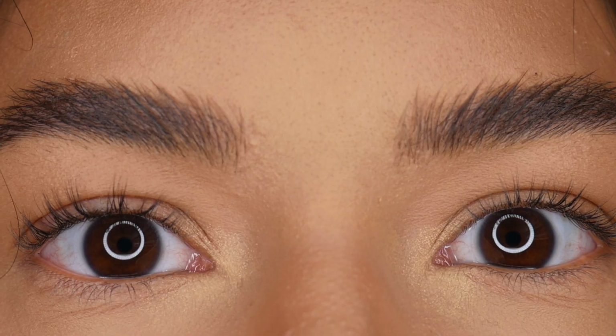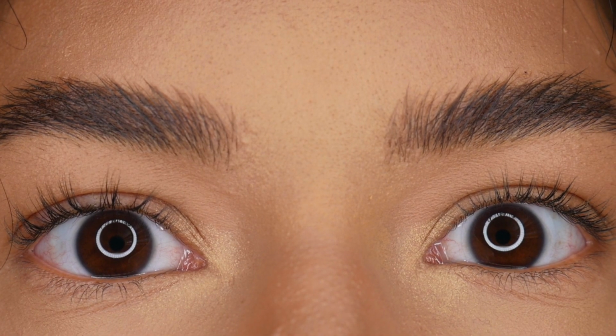Just so you guys are aware though, I do have semi-regular eyelashes. They do look very up and curled like this, however they are not very thick. So sometimes when I'm doing my makeup and I want a bit more of a dramatic lash, I need to give myself a little bit of something to work with, because what I've got here isn't working.